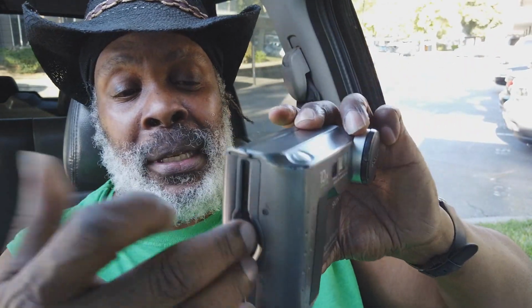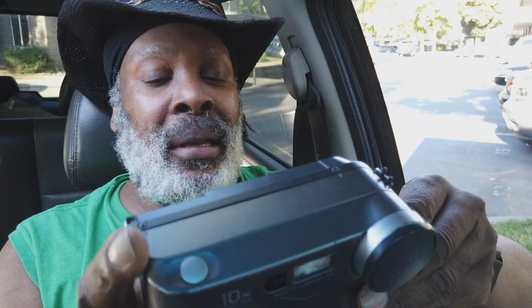I was going to bring the floppy. Anyway, you guys know what a floppy is. Probably the young people don't know what a floppy is, but it takes a big floppy disk, and this is a disc-based camera. I should have brought out my Panasonic too, because we did the video on the Panasonic the other day. Anyway, I should have brought the Panasonic out.